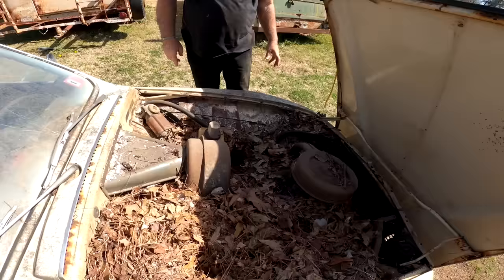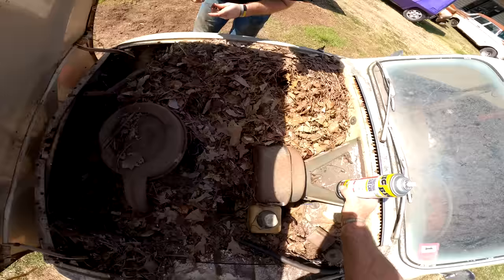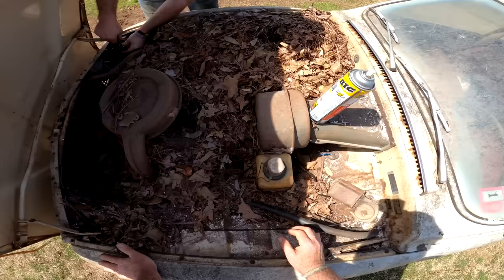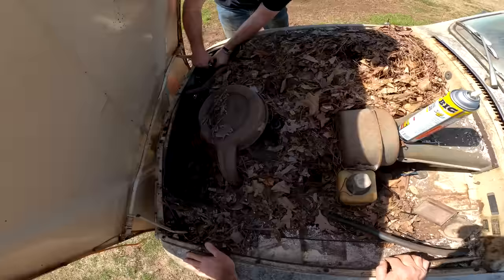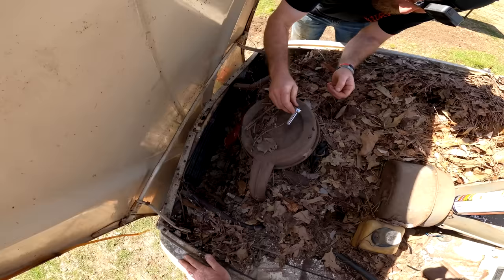Let's try to get this hood off, I guess, where we can kind of get at all this junk a little better. Looks like there's motor in here. At least the top half of it. Yeah. These wires might have been a little bit more tastier. There's four or five wires chewed completely in two. Oh, yeah. Come off easy. Curious why the radiator's missing. That's never a good sign.